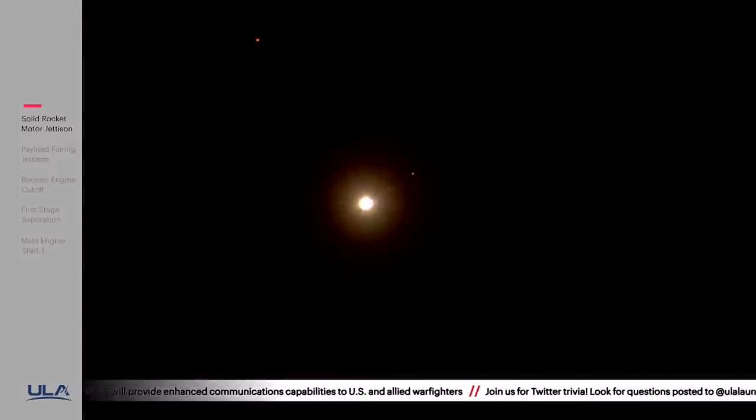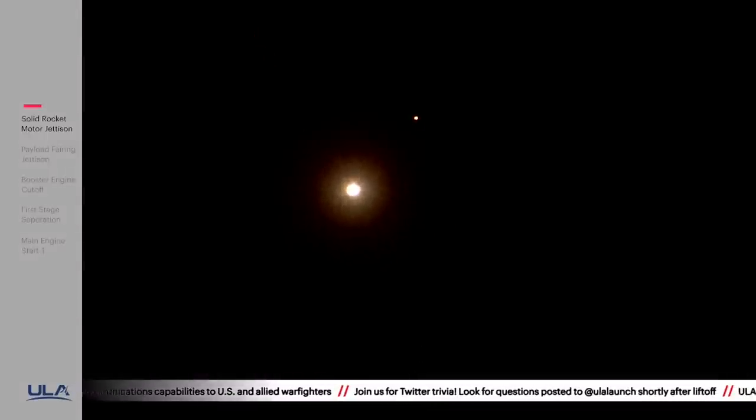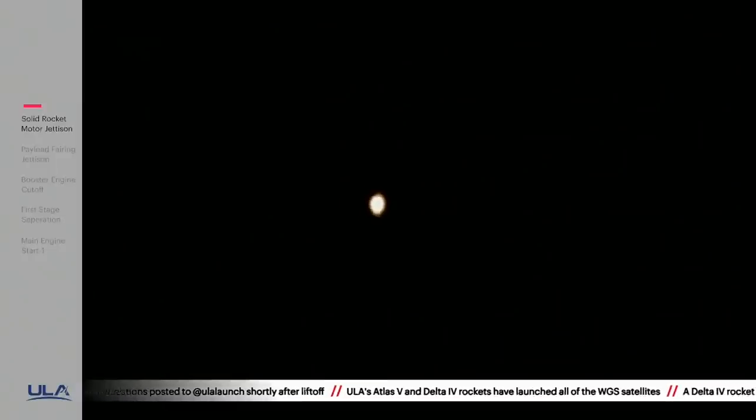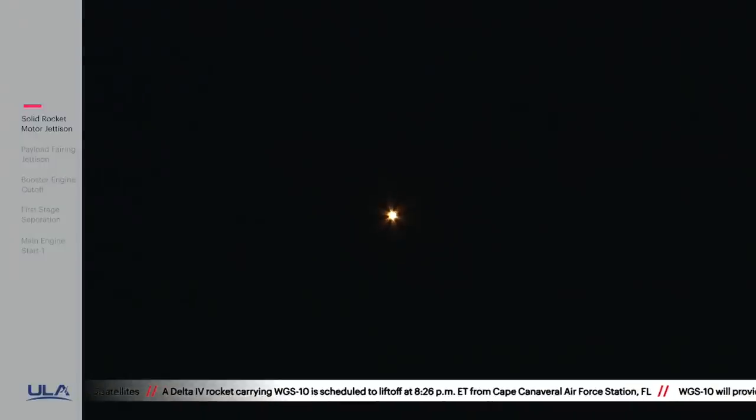Main engine continuing to perform well. Chamber pressure looks good. Now passing 1 minute 50 seconds into flight. Vehicle's gone to closed loop guidance. The Delta IV rocket now weighs just one half of its liftoff weight, burning propellant at a rate of almost 2,000 pounds per second. Now 2 minutes into flight, the second stage ACS system press valve has been opened.